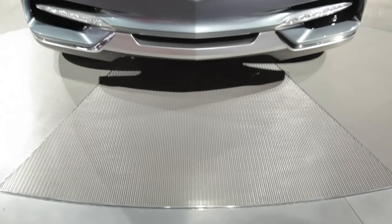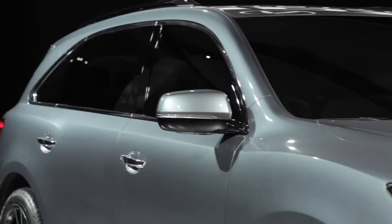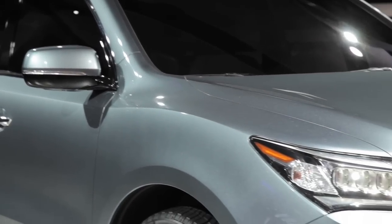And because it is a premium crossover, it has to have the cliche of all of them, some LED daytime running lights. Added tech will also be a part of the new MDX with features like forward collision warning, lane departure warning, lane keeping assist, and active cruise control.